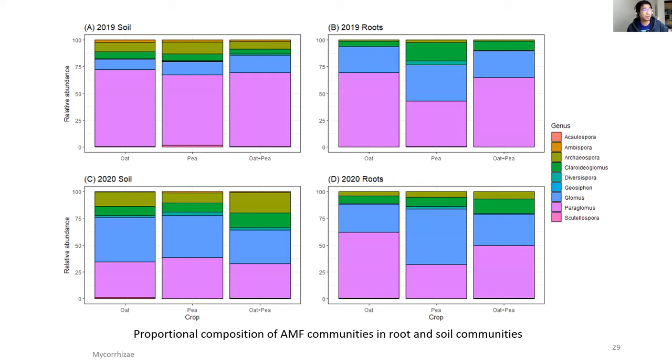So this is a whole bunch of different genus that we've classified to give us a snapshot of what could be affecting plants in general. Between oats and peas, one of the biggest ones that we noticed is Paraglomus. Another one is Diversospora. And the last one is Claridioglomus. I probably wouldn't keep those in mind, but from what we saw in our research, these three are important.